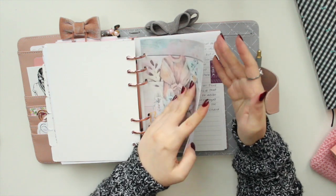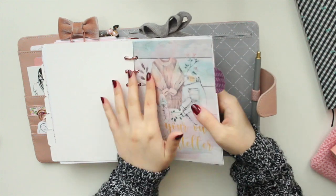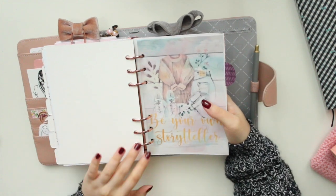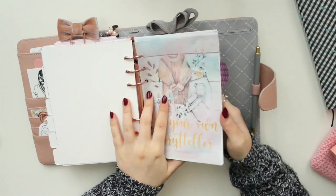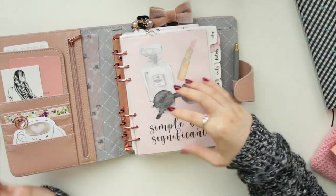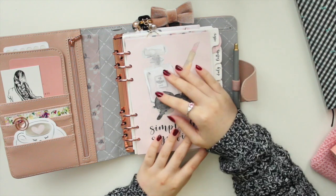I also keep a small journal here at the very back, just to journal about things specifically for my shop. I do have another journal that I use for like everything, but this one is only for the things that I need to remember for my shop. So once again, I haven't been using this all year round, but ever since I set it up and opened my shop in August, I have been using it.